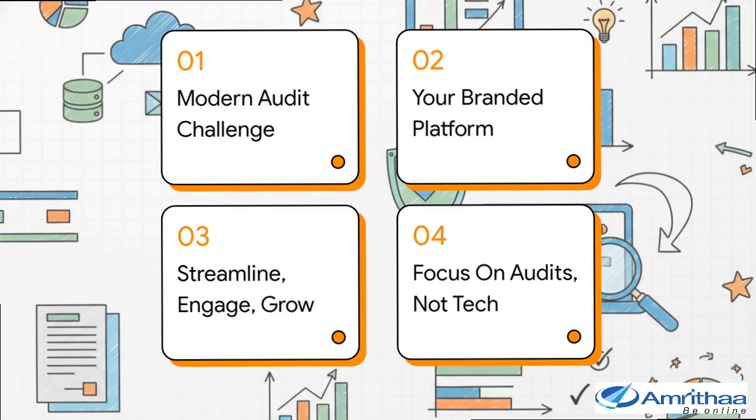So here's our game plan. We'll kick things off by talking about the operational headaches that are probably way too familiar to you. Then we'll introduce a really powerful solution, getting your own branded platform. After that, we'll break down how this helps you streamline, engage with clients, and grow your firm before we get to the best part, freeing you up to focus on what you actually do best, auditing.